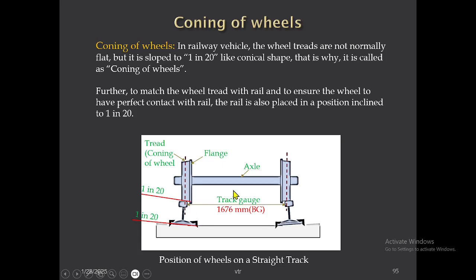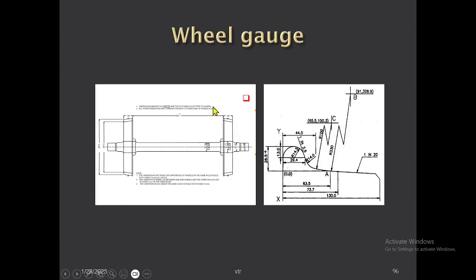Let's see the wheel assembly also. Some dimensions you can see here. As already discussed, this is the wheel gauge, 1600 plus 2 and minus 1. A variation is permitted. And this is your wheel portion, and this 1 in 20 slope is given. Coming to the cross section of your flange and the tread, these are the dimensions. You can see here the 1 in 20 slope, and from the center of the tread to the tip it is around 28.5 mm. That is the depth of the flange.